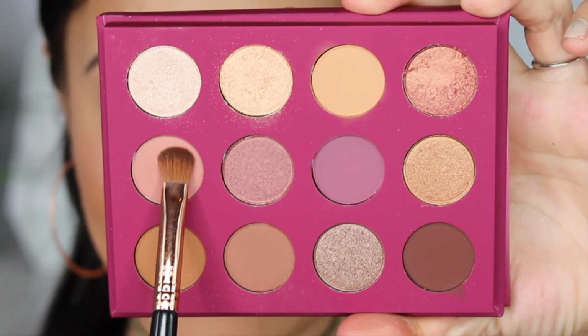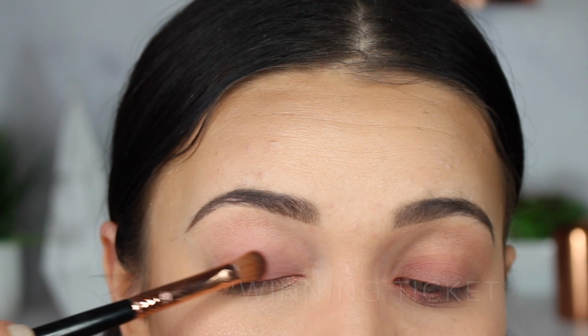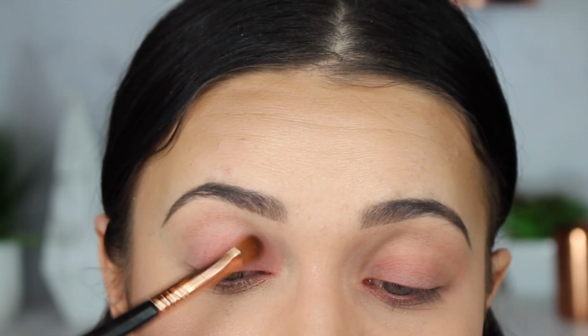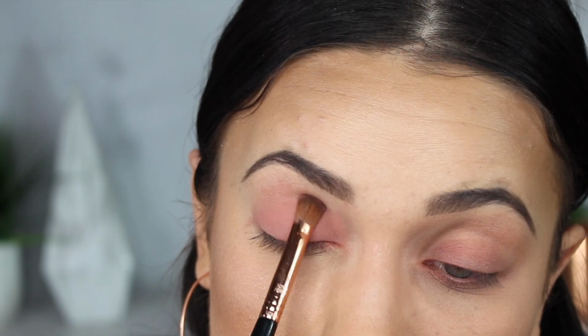I'm a fan. The next shade is called Winning Ticket. I am loving that this one has a mirror. Oh, this is gorgeous. I love these shades. These like dusty rose shades. They're beautiful.